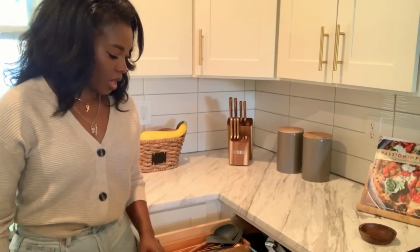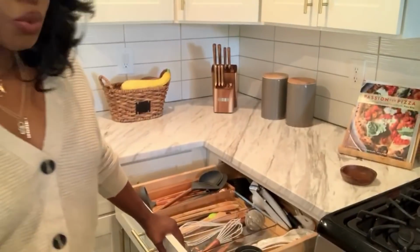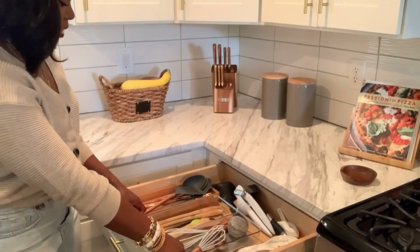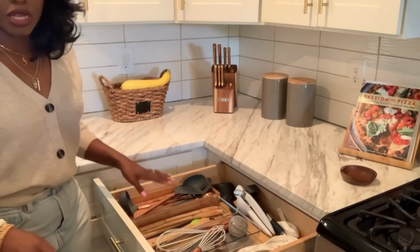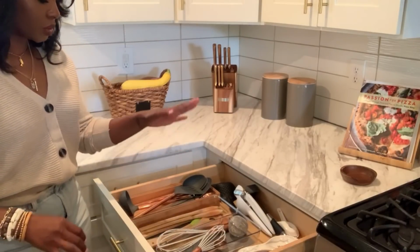We have these really long drawers, right? And so I wanted to be able to organize them. So I just bought some drawer organizers. I've got one that's in plastic, and then I've got some that are in wooden. Just a way to do a little separation in my drawers to keep them nice and cosmetic.